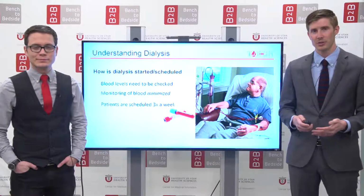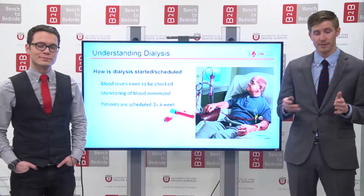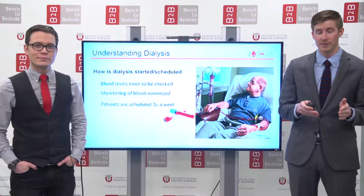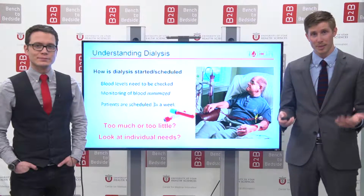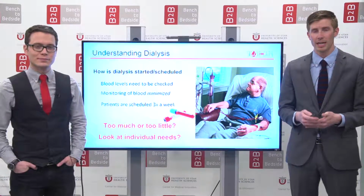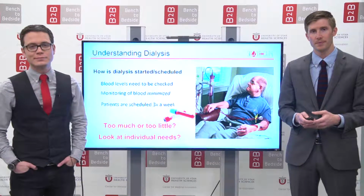So how is dialysis scheduled or started? First, we must monitor very closely the blood levels to monitor the function of the kidneys as well as the buildup of the toxins or metabolites. Initially, this is done very frequently. Later on, this is minimized and patients are placed on a schedule, oftentimes going to dialysis 3 times a week, which begs the question, are we doing dialysis too much or not enough? How come we aren't individualizing when patients go to dialysis and rather just placing them on a schedule?